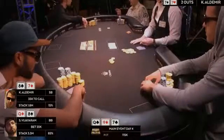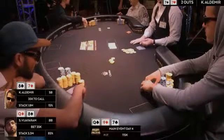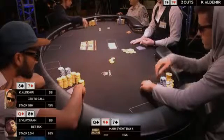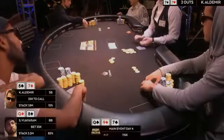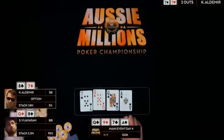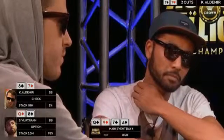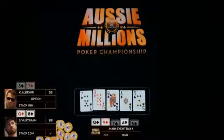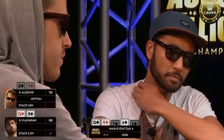Okay. Sounds like an all-in and a call at one of the outer tables. Trying to hear the names. Oh, Mark McDonald with Queen 7 against Tobias Houston's pocket 8s. Two checks. Sounds like Mark McDonald is out. And we are down to our final 12.